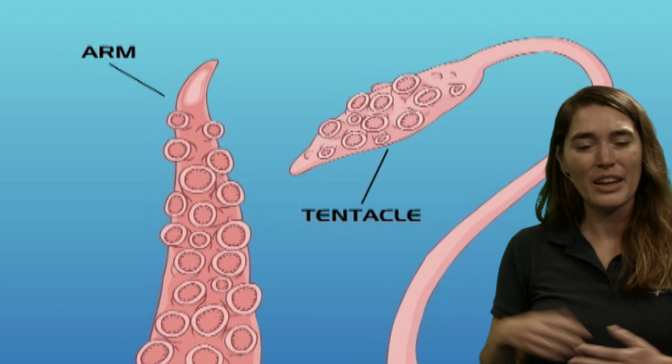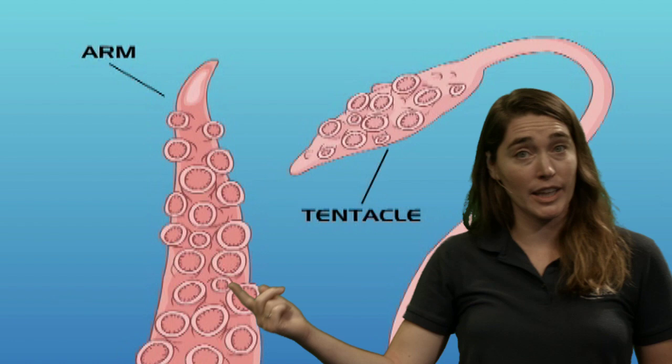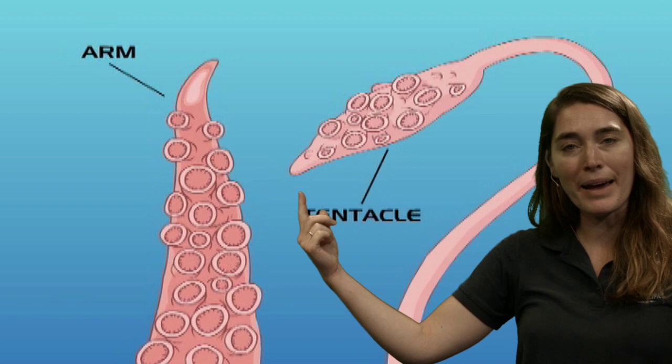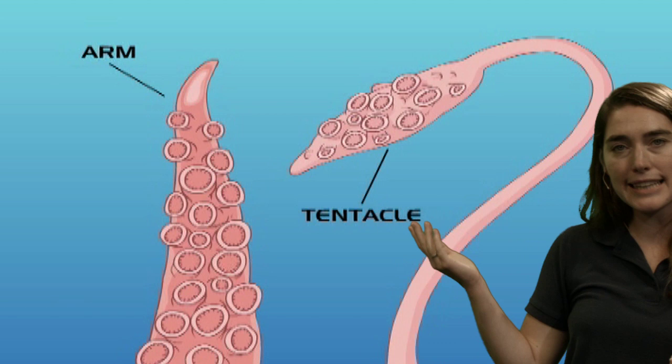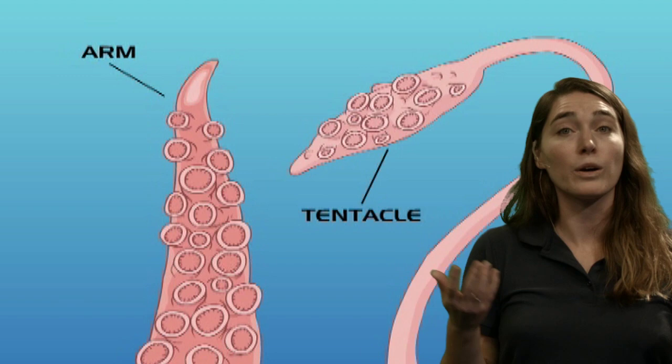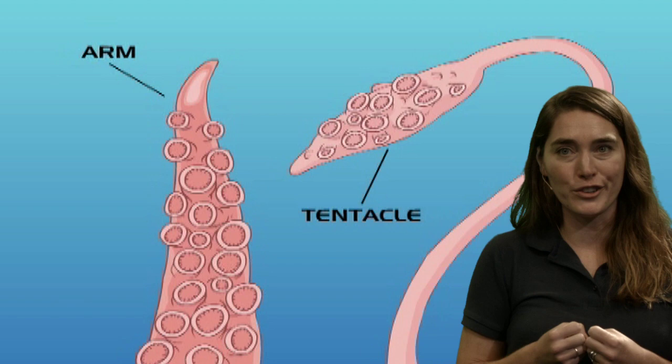Well, one thing I notice about both of them is that they both have those suction cups, right? But they have them in different locations. So you see that the arm is covered in suction cups, whereas the tentacle only has them at the tip. Now, why do you think that might be? How might an animal that has tentacles use them differently than an arm? So when we're thinking about arms and tentacles, typically tentacles are a feeding appendage, or in other words, a part of the animal's body that they use to help them catch their food. Now, an arm is used in many, many other different ways.